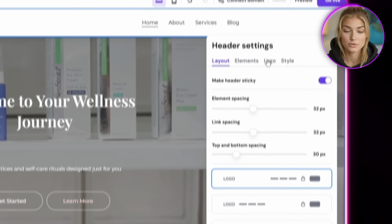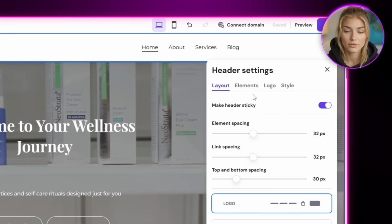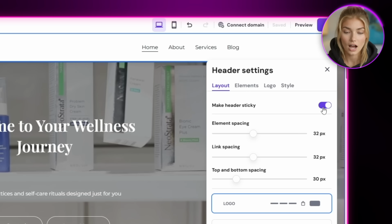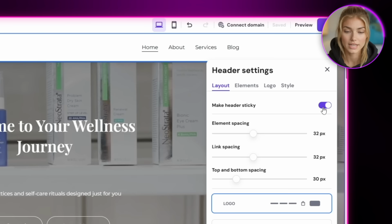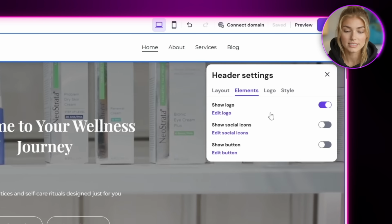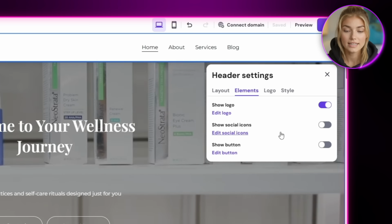In the header settings, you'll see several tabs. Under Layout, there's a setting called Sticky Header. When this is enabled, your header stays at the top of the screen even when people scroll down. I personally prefer keeping it sticky. Under the Elements tab, you can show or hide your logo, add social media icons, and even add an extra button to your header.